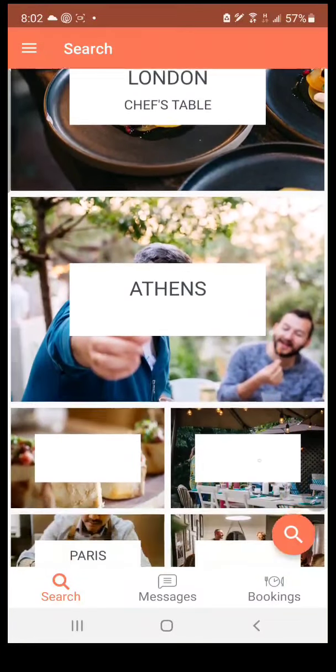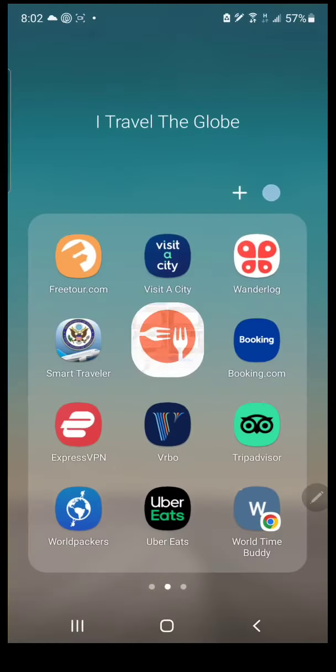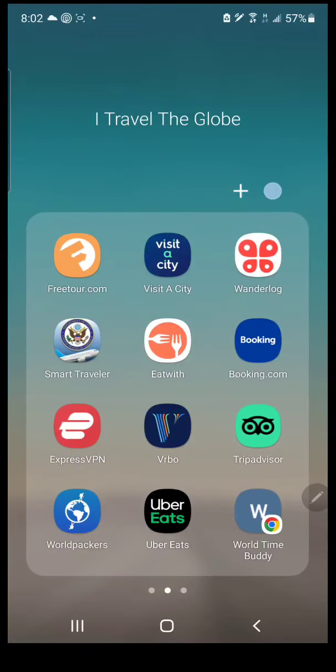Then we have Eat With. This is great for solo travelers that don't want to sit alone and eat, but they want to eat with other people. Also, if you want to indulge in the cultural food, you can use this one also. I have not used this one yet, so I cannot give you my take on it, but I can say it is one that I want to use one day.